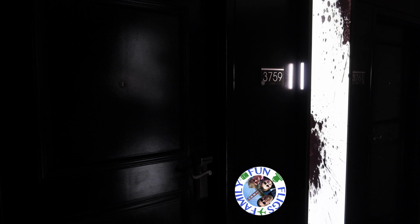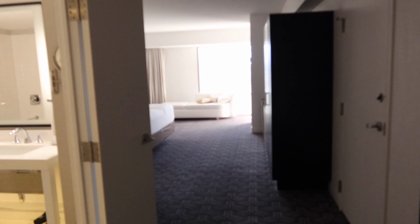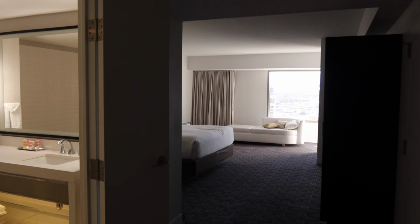We're at the Planet Hollywood Casino and Hotel in Las Vegas, Nevada on the 37th floor. We have an ultra hip king room, fountain view. When you walk in, immediately to the left is the bathroom. You do have one sink, but you do have a large counter. And then a soaking tub, water closet with the toilet, and then a separate shower.